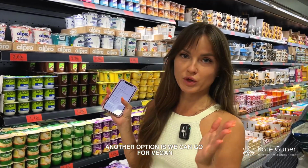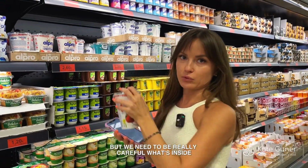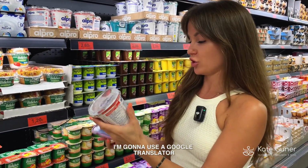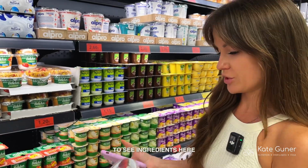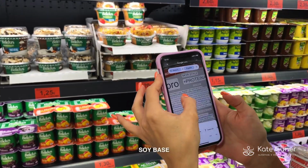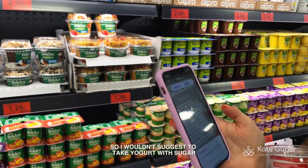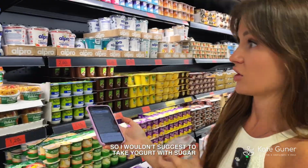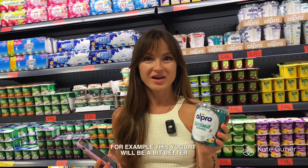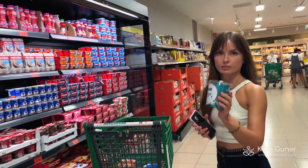Another option is we can go for vegan if you have a lactose intolerance, but we need to be really careful what's inside. And since I don't speak Spanish, I'm gonna use Google Translate to see the ingredients here. So let's see what we have here. Soy base. See, here we go, we have sugar. So I wouldn't suggest you take yogurt with sugar. For example, this yogurt will be a bit better. And if you wanna add some fruits, I suggest you add fresh fruits.